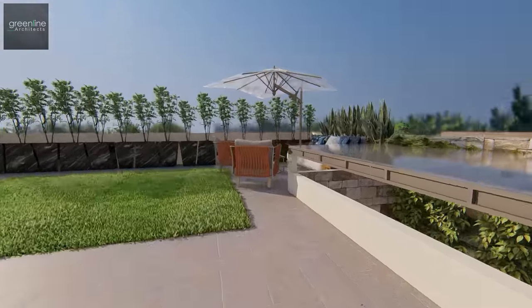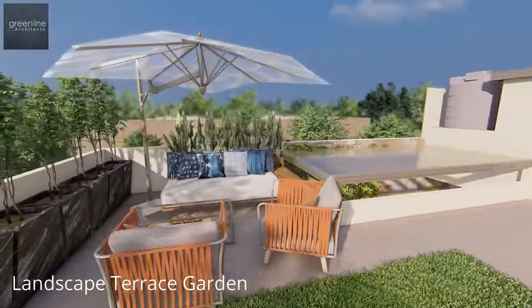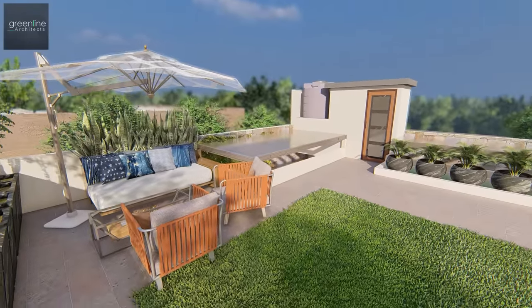The terrace was kept clean with planters around and a small water pond, which is further enhanced with the pergola seating.